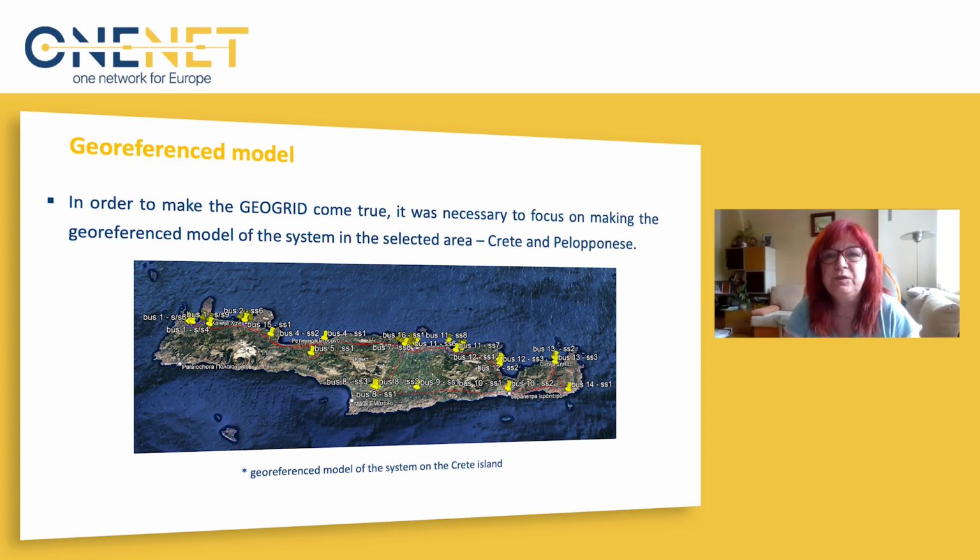In order to achieve that, we have created the detailed model of the grid of the area of interest for this open call, Crete Island and Peloponnese. We went all the way from the highest voltage levels in this area, being the transmission system levels of 150 kilovolts, to the lowest level, and each and every entity present on the grids of those voltages.